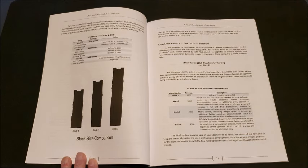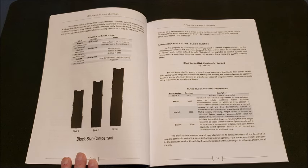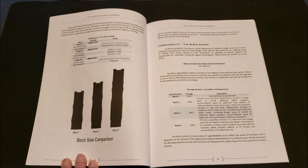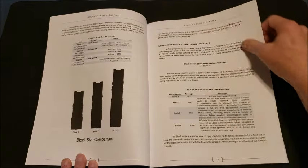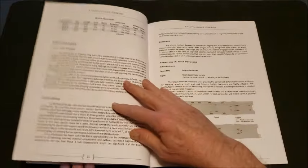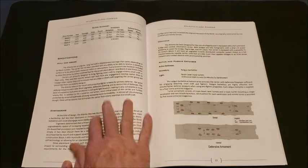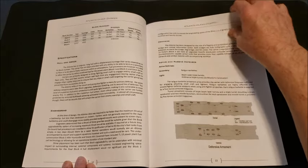The idea of building something purpose-built that is designed to improve and increase in size as time goes by, I just thought that was a really neat idea. Now, the rest of the book spends a lot of time showing us how to grow these. We get the specifications, the engineering, the command, and everything.